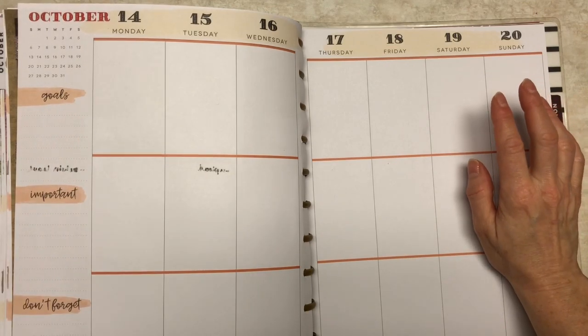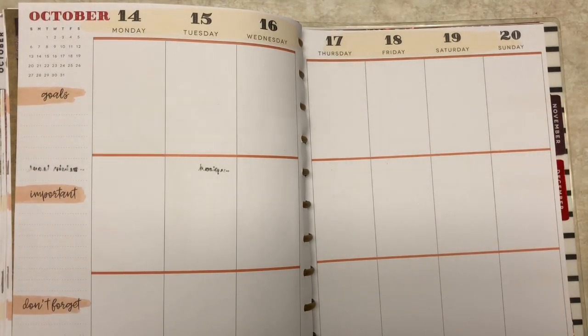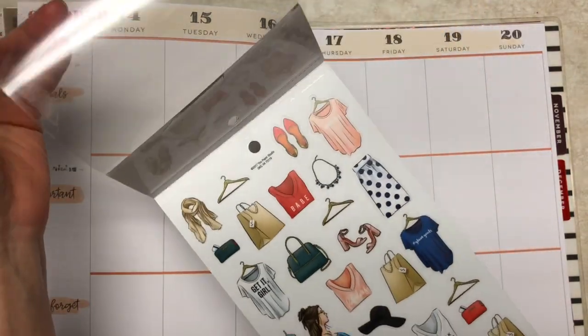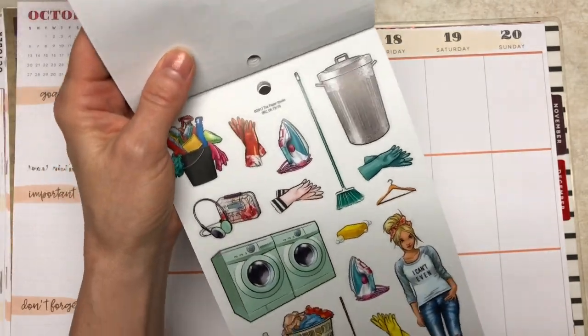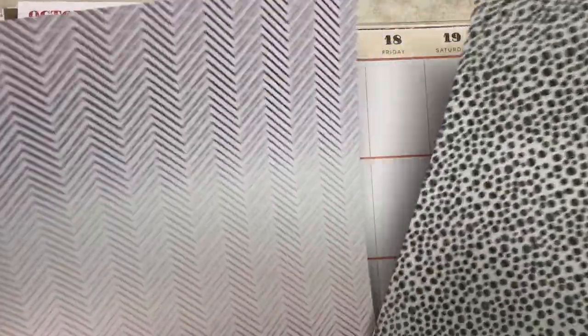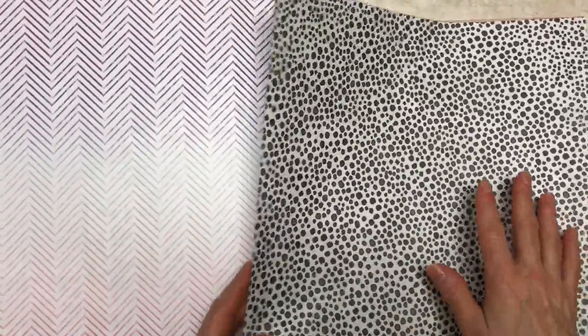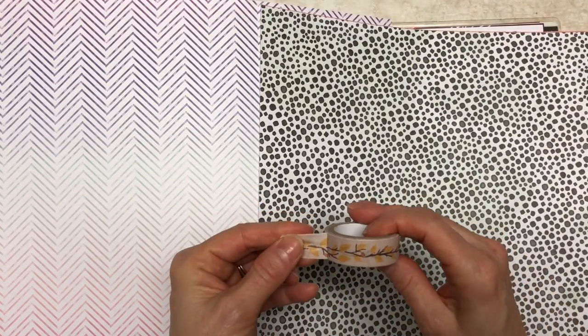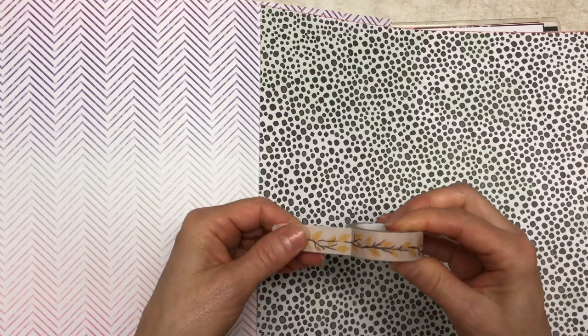And what I'm going to be doing today, I've been cleaning house, and I cleaned Mom's house for her too. And I saw this in this Agenda 52 sticker book, and I saw this of a girl cleaning, and it just cracked me up. So I'm going to use that, and it's going to be like a girly clean with me theme. And I love this animal print, and I thought this went really well. And then I'm going to throw this in with it just to give it a little bit of a fall vibe. I think it's really going to be cute.